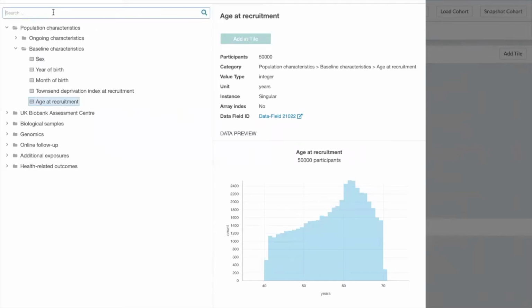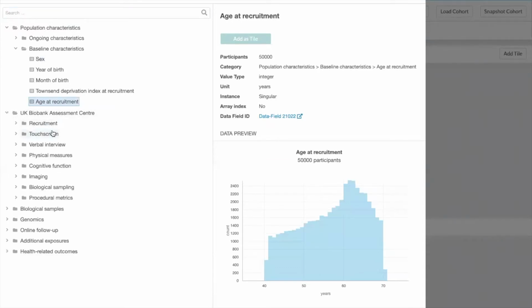Those that are not as familiar with this hierarchy might want to leverage the search capabilities to find something of interest. So if you're not sure where something might be, and especially because this is organized by how something was collected. Was it during the touchscreen interview? Was it during the verbal interview?